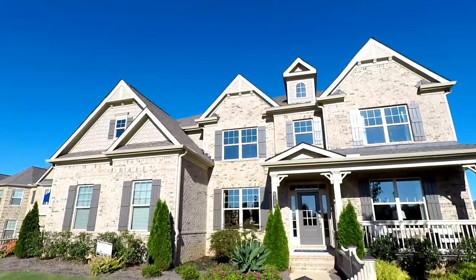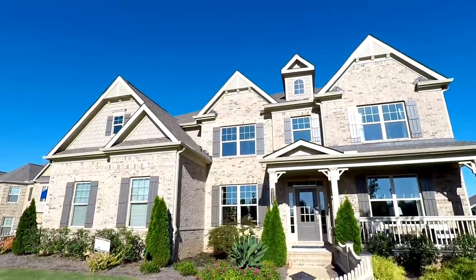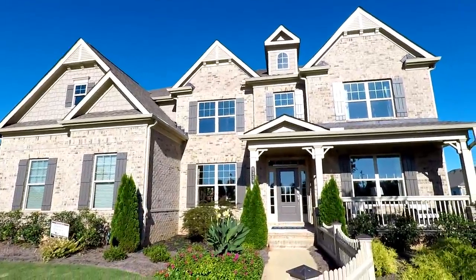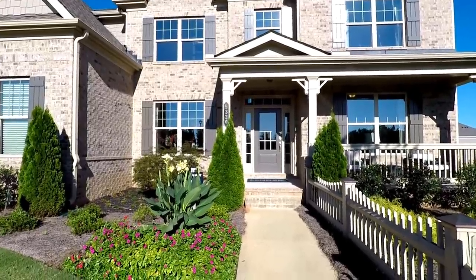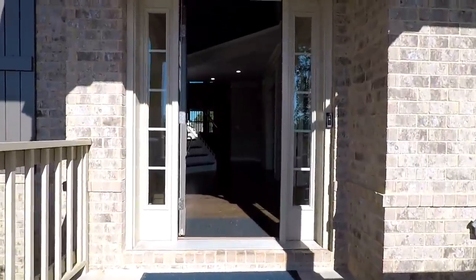Now, this subdivision, once completed, will have a total of 137 homes. So far, they have sold 111 homes, so they only have 26 remaining. So if you like this floor plan and you'd like additional information, give me a call. My contact is below. So let's go inside and take a look around.